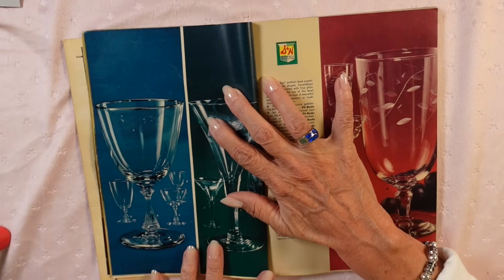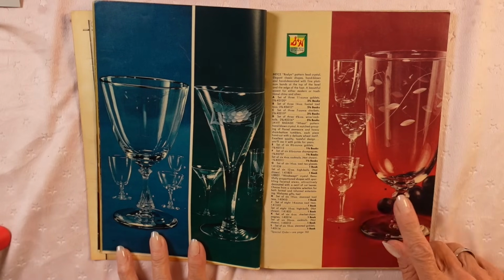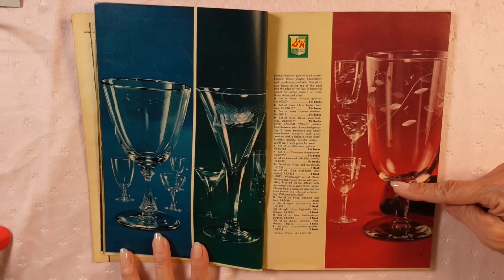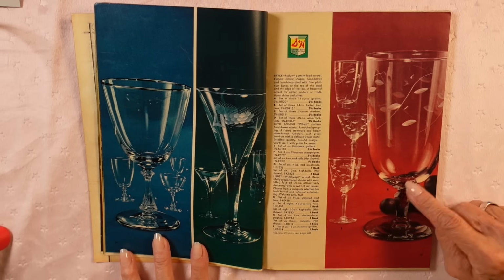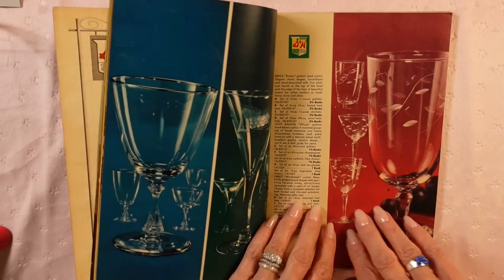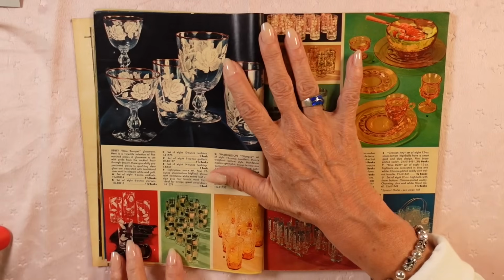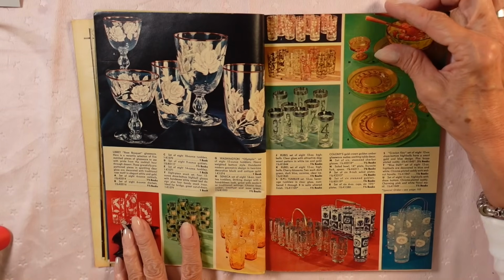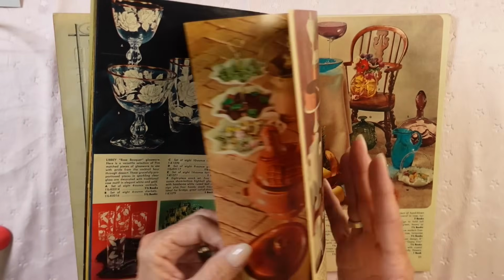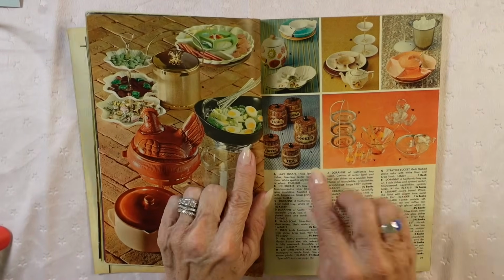Glassware. Okay, H. Let's see. A set of 6 14-ounce stemmed iced tea. One book. Sorry, it's easier to do it down here. So you've got glassware, plates, cookware, serving. Oh my gosh!